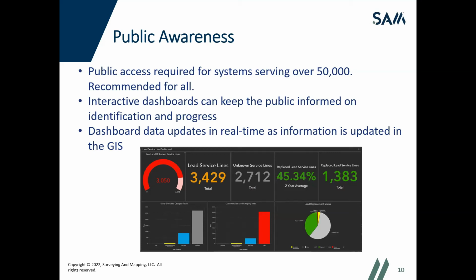And I say Trippville because if anybody's ever taken a training class from me, they know that's the data set that I use for my training there. So next slide.